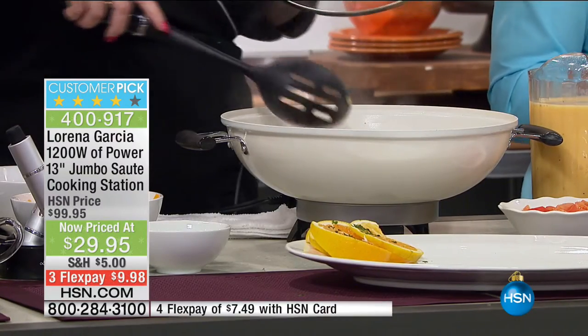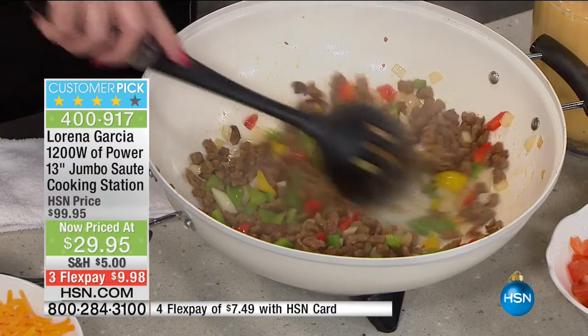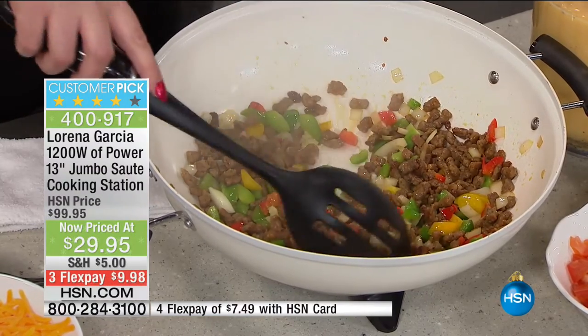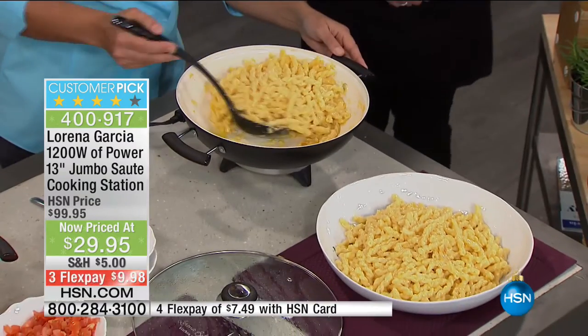Your everything cooker. Scrambled eggs for an army. Absolutely. A hamburger casserole, if you will. Sloppy Joes, mac and cheese. Macaroni and cheese. Look at this mac and cheese. Look at the amount of food that I put already on the serving dish. That's crazy. And look at the amount of food that I still have on the jumbo set. That's nuts. Incredible. It really is.